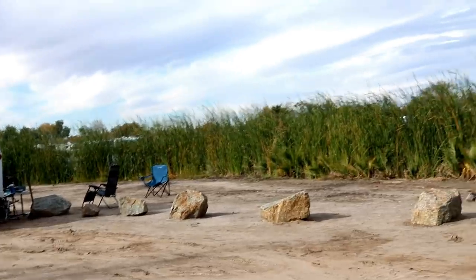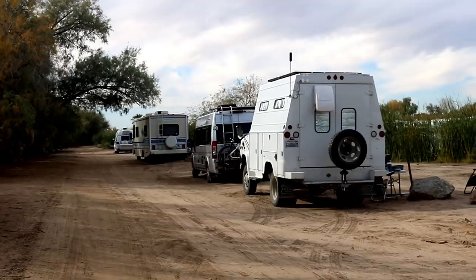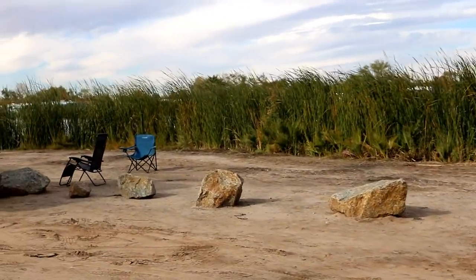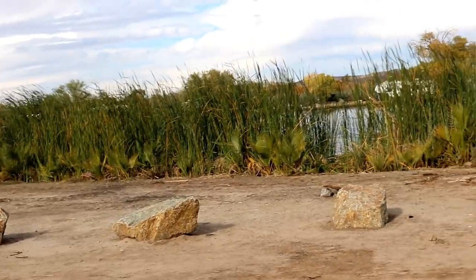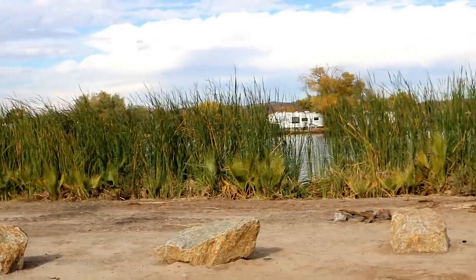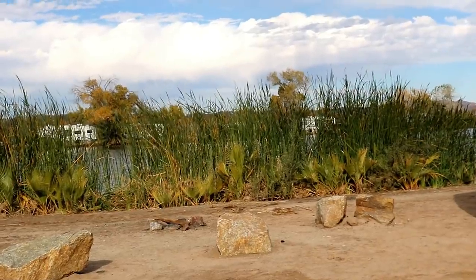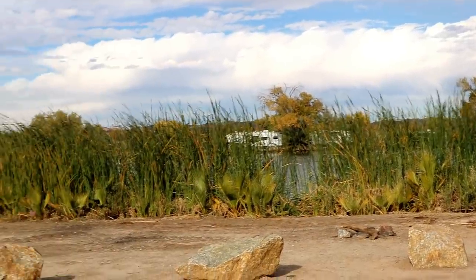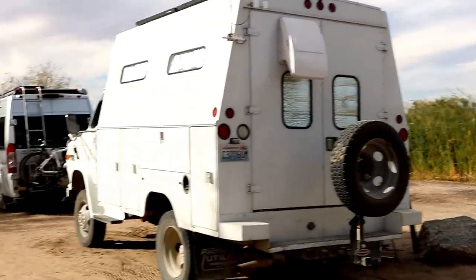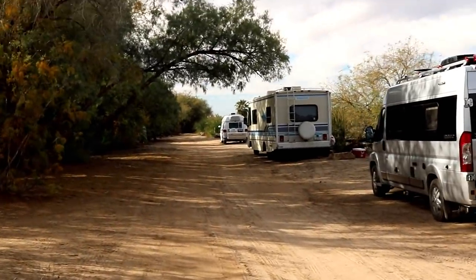All right, well, this is the lake. You park along the side here, and then they've got the rocks there so that you can put your chairs out and have a campfire. The cattails are a little tall, but I don't know if those are cattails, actually. At home, that's what our cattails look like. And these are kind of tall, so it's blocking the view, but that's okay. It's still pretty. I hope my new thing's recording.